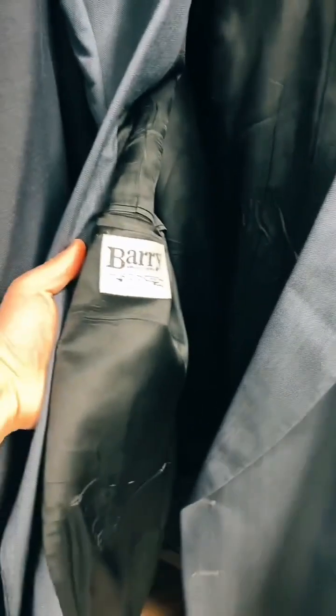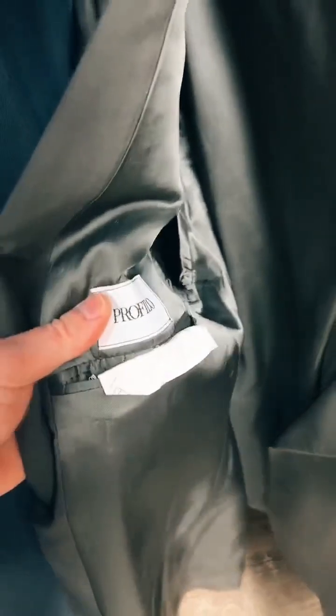Come on, let's get us one more. Let's get a home run. These do take a little bit longer to look through just because you gotta open them up. But I make more money, more profit per item on suits and blazers than I do off shirts and jeans on average.